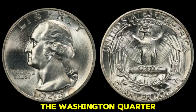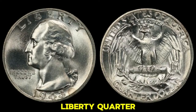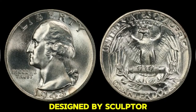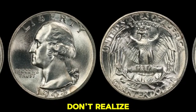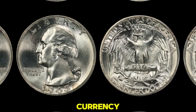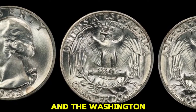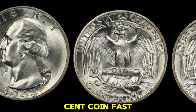The Washington quarter was first introduced in 1932, replacing the Standing Liberty quarter. It was created to honor the 200th anniversary of George Washington's birth, designed by sculptor John Flanagan. What many people don't realize is that this coin wasn't initially intended to be a permanent part of US currency. It was only supposed to be a commemorative issue for 1 year. But people loved it, and the Washington quarter was adopted as the standard design for the 25-cent coin.